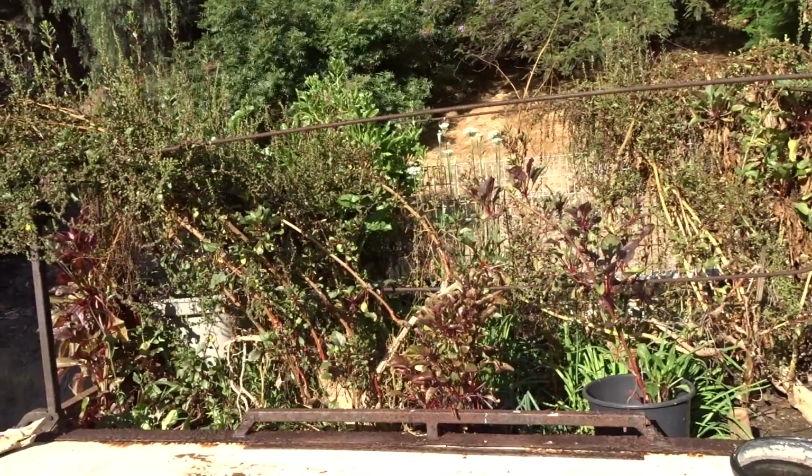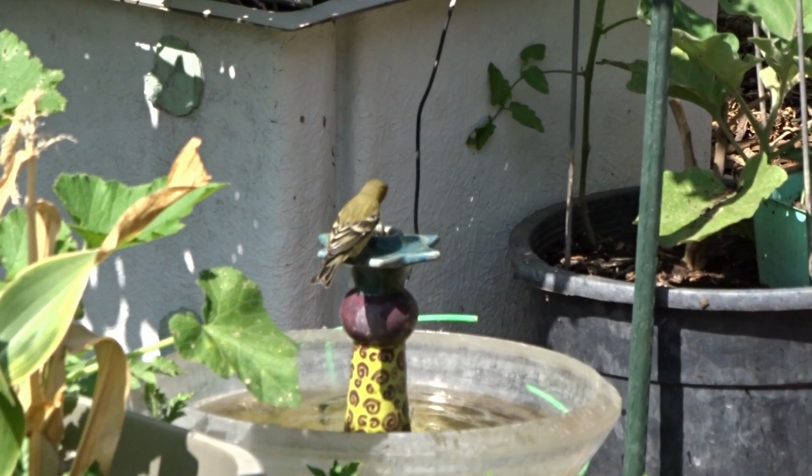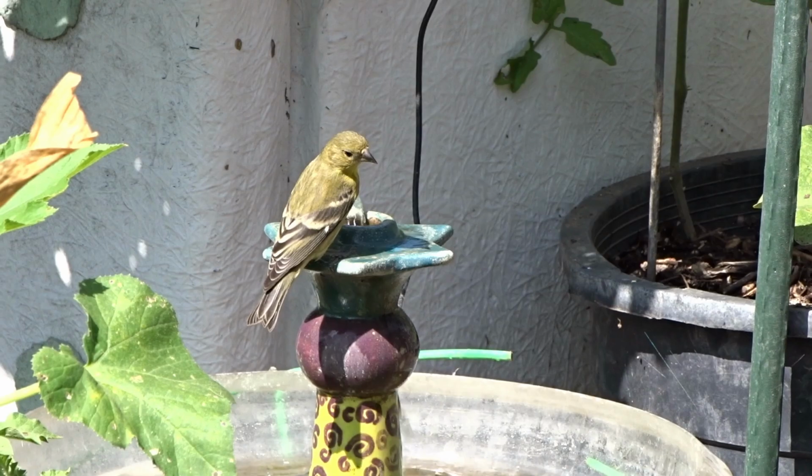And the reason is they had their babies here, and there's plenty of food, there's water, there's shelter. With all the trees that we leave around here, they have a lot of shelter. And so they've made themselves a home here, and the babies keep having babies, and that's what's going on. Nature. So anyways, that's what I'm leaving in here, some of the food right now for the goldfinches.